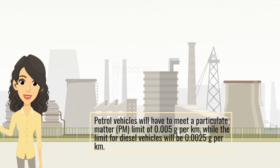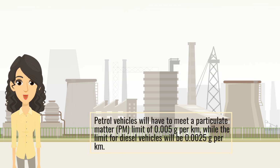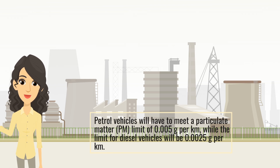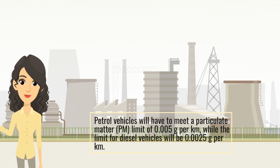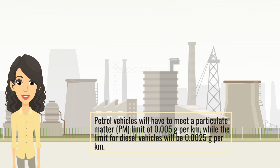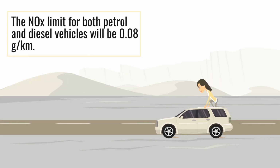Petrol vehicles will have to meet a particulate matter (PM) limit of 0.005 grams per kilometer, while the limit for diesel vehicles will be 0.0025 grams per kilometer. The NOx limit for both petrol and diesel vehicles will be 0.08 grams/km.